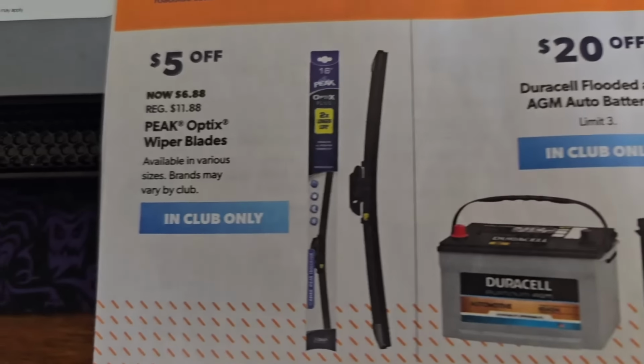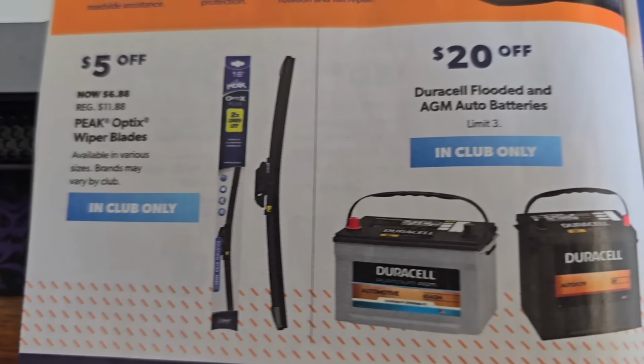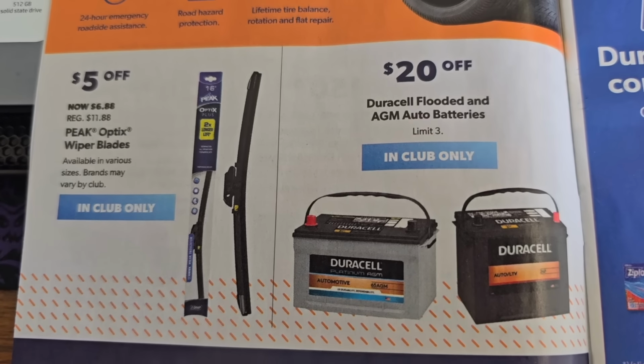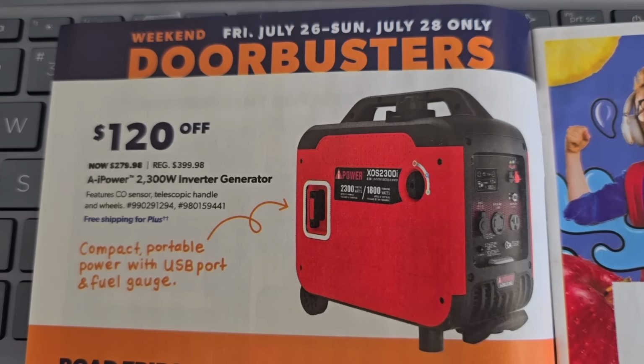We also have the wiper blades, $5 savings. That is a good price. And of course, our Duracell, our automobile batteries, $20 off. We also have an inverter generator at $120 off.